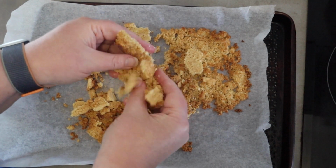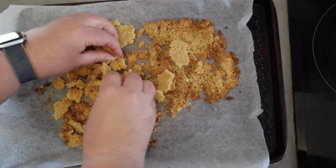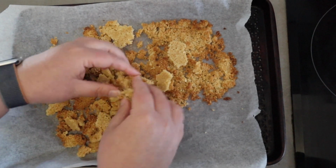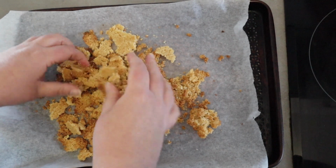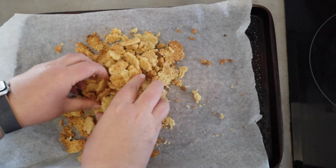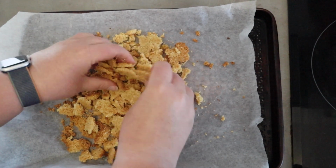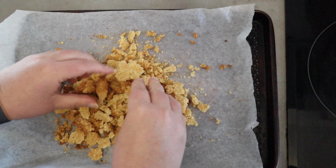It smells so good. Yeah, it does. It smells like freshly baked biscuits or something. Okay, so we're just going to gently break this up, and then I'm going to try and, as evenly as I can, divide the mixture into half, and we'll use half of it in the base of our parfaits, and then we'll keep the rest to pop on the top.